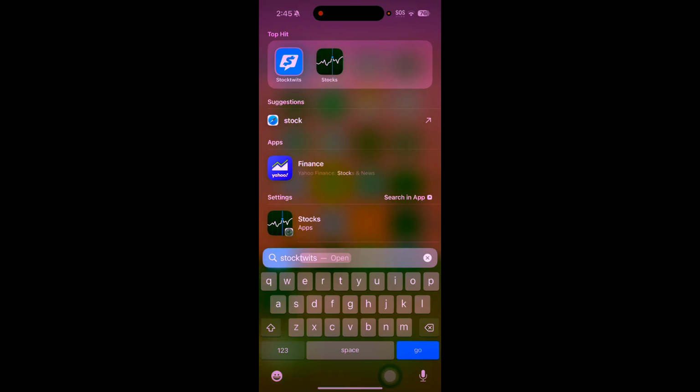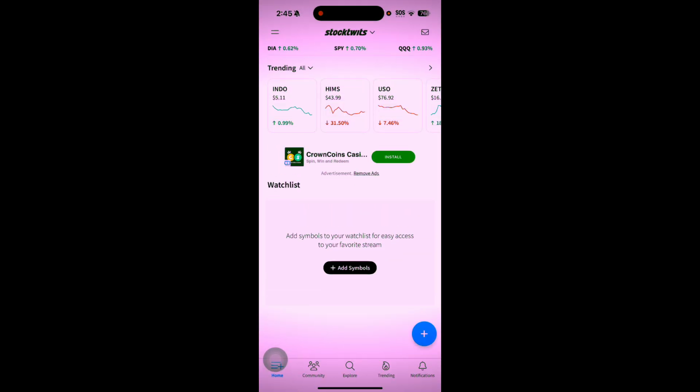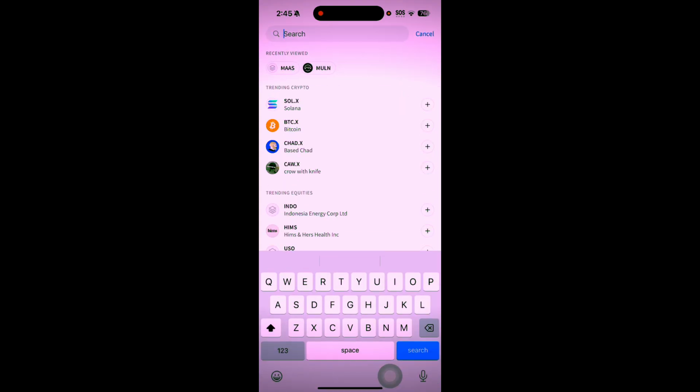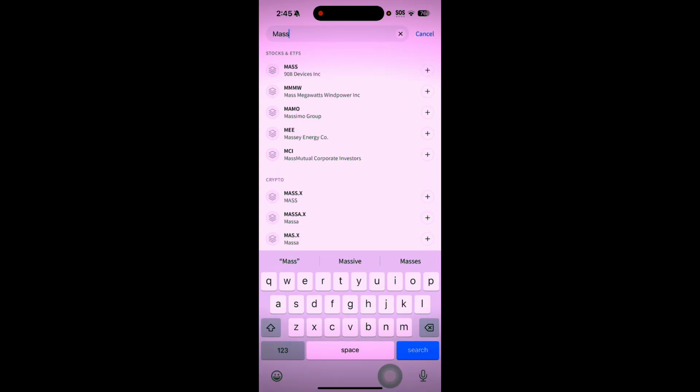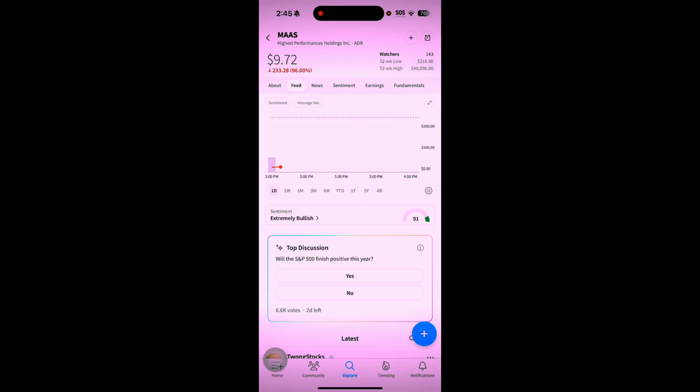StockTwits. I was looking at this stock right now. So you can just go right here, type in the ticker, the symbol. No, not Maas, MAAS. Yeah, here we go.